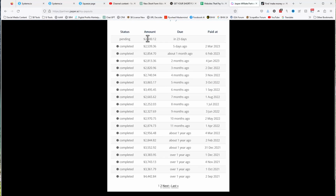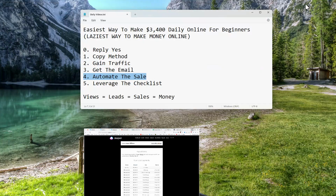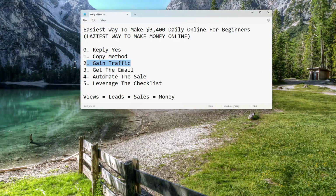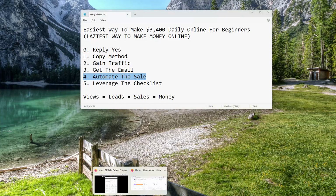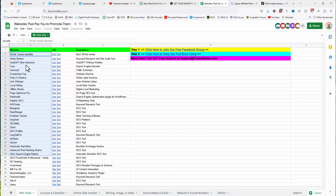And you can see about $2,000 to $3,000 a month of earnings over the past year plus, right? So that's the concept here. We copy a video that gets traffic, send them to a landing page, and then that is going to automatically email them every single day. And then also allow us to automatically transition to other products from our scary checklist, which is, don't forget, the whole list of companies that will pay you to promote their products.